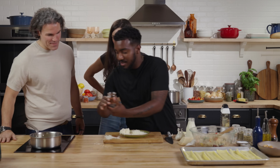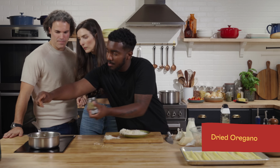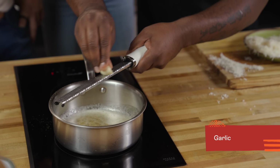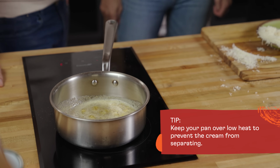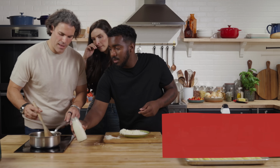Just a pinch of this, I'm gonna add because we don't want too much. So have a little flakes in there. Some of the oregano in there. See how we're forming almost like a paste in there? Grate in some of that fresh garlic. Now we're gonna add our cream. Now the key here is to keep the heat on low. If you add the cream into the butter and it's too hot, the butter and the cream will separate. Teamwork.